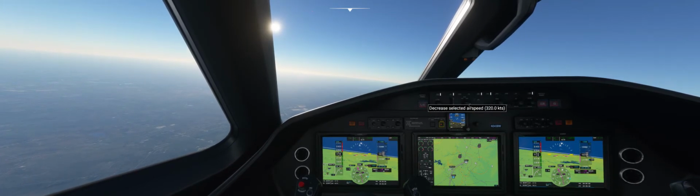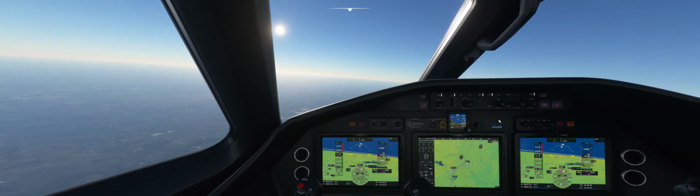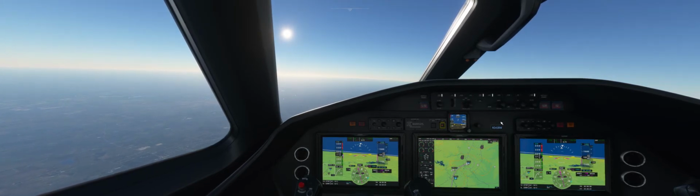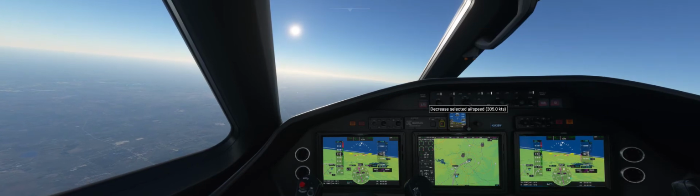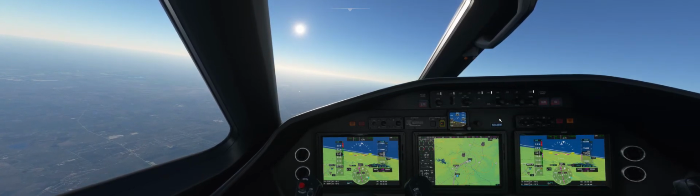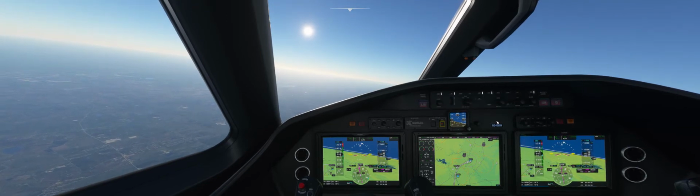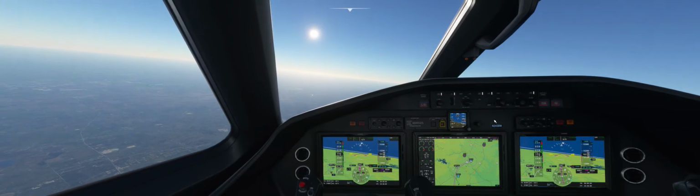Gotta start slowing though, unfortunately. Can't be doing 315 knots below 10,000, that goes without saying. 52 miles and 15,400 feet. Perfect. Just by a nice, slow, steady 5-knot increment deceleration, we can hopefully avoid the landing gear alarm, which is very annoying.